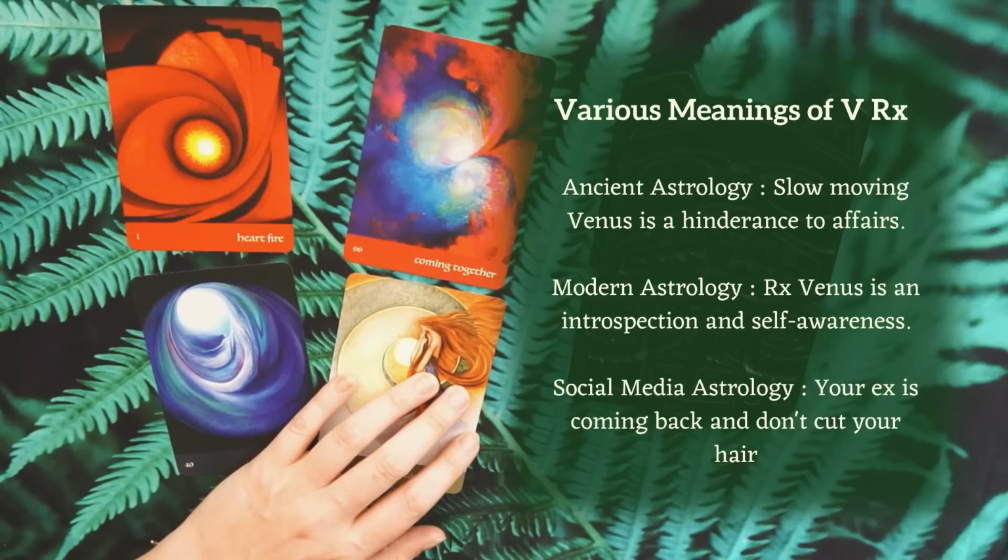Anyway, in modern astrology, and this is a little joke, it's been reduced to some very fun observations, such as watch out, your ex is coming back. And I am definitely guilty of this. Years ago, I was saying this as well. Trying to explain astrology several years ago was so hard because the group, which means the collective, had a much lower understanding of astrology than they do now. So you could really easily overwhelm people. So we reduced Venus retrograde to ex coming back, which is actually connected with ancient astrology observations.